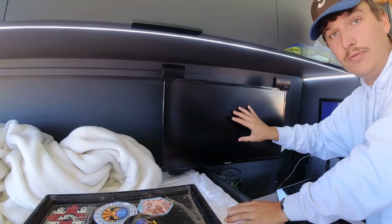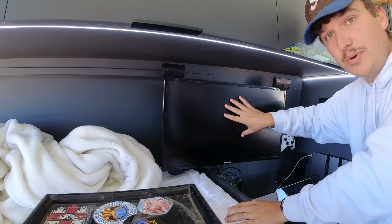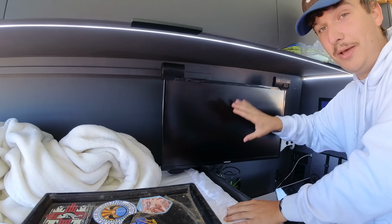So I used to have a 12-volt TV here, but it just wasn't good enough for gaming, so I had to upgrade to this. So this is 120 volts, so it takes a lot more power, but it doesn't really use too much, so I'm not worried about it, and it's just a better experience for gaming and watching movies, and it's just a better overall screen.